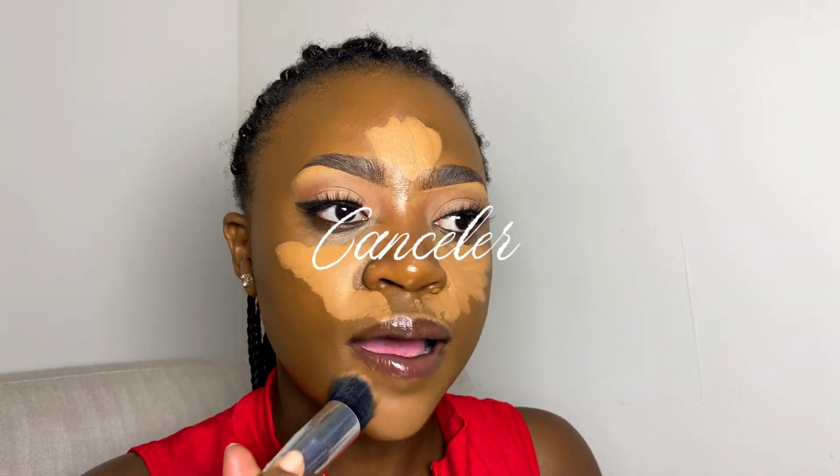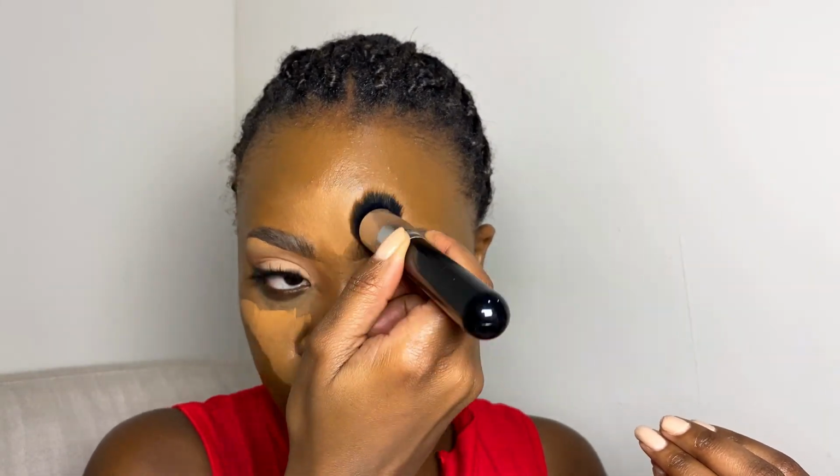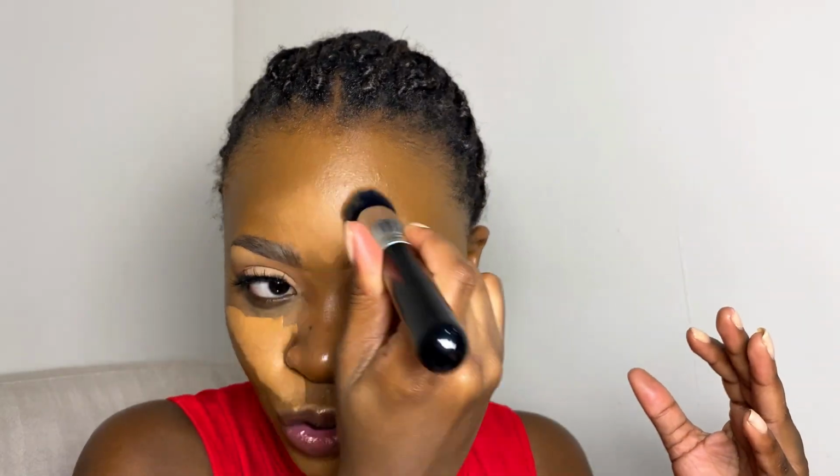So the best hack when it comes to blending out concealer is to make sure you keep it within the range of what you're trying to conceal. Have you ever noticed when you're doing your makeup and everything is now like one color and there's no dimension? That's because you spread out the product too much. So this is why we use different brushes for each step. For the forehead, you create your moon shape or semicircle. And when it comes to the concealer itself, try your best to keep it within the range that you are blending it out. So like that.